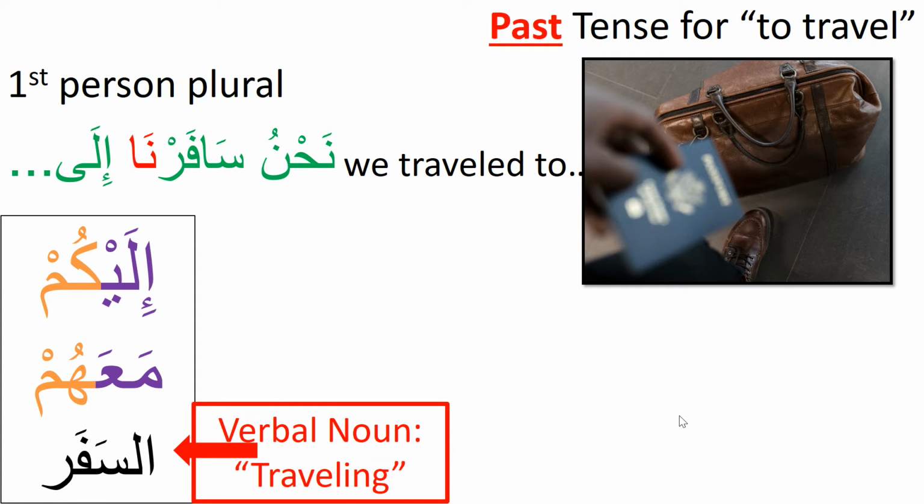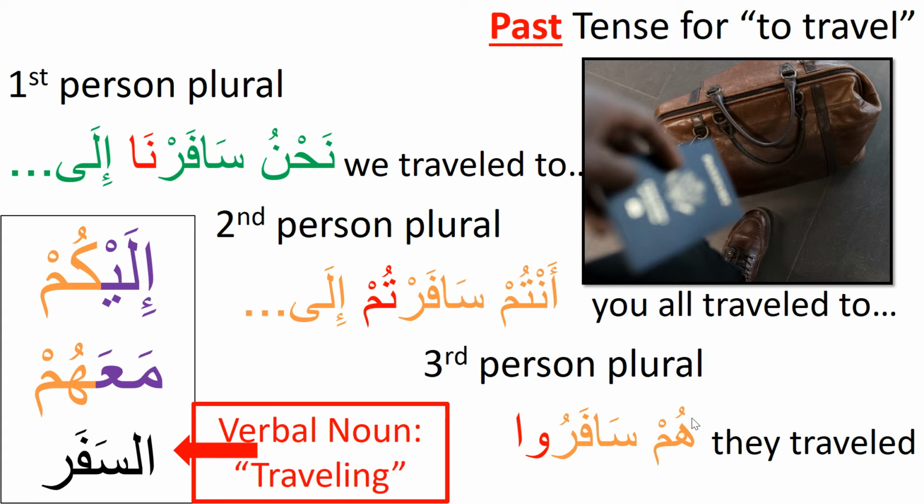نحن سافرنا. We traveled. أنتم سافرتم. You all traveled. هم سافروا. They traveled. سافروا إليكم is they traveled to you all. سافروا معهم is they traveled with them.